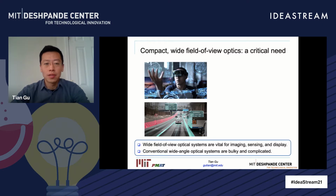Wide-angle optical systems are always desired for high-performance imaging, sensing, display, and many other applications. In contrast to human eyes, which can give us a field of view of up to about 200 degrees with two eyes, conventional camera lenses require much more complicated multi-lens assemblies.